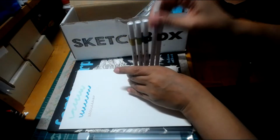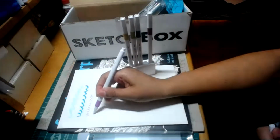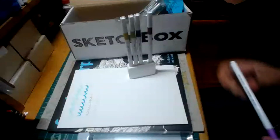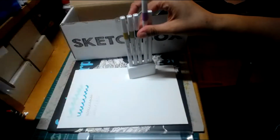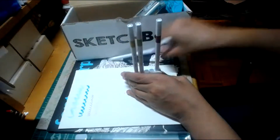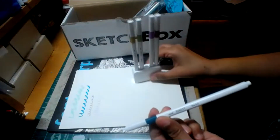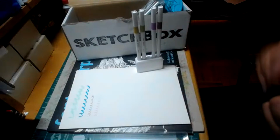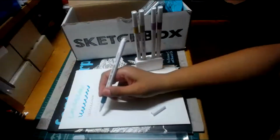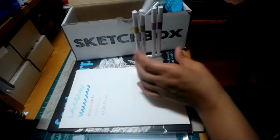Let's see what the pens are like. That's why I took out a little piece of paper, because there's no paper this month. That's okay, I have paper. Ooh, this is like a lavender. These are Emote fine liners. I like to look at what these are. They're a little hard to get off the cap. I guess the theme this month is calligraphy.